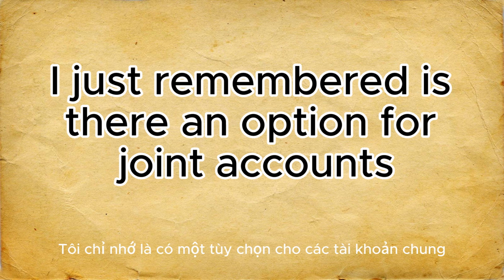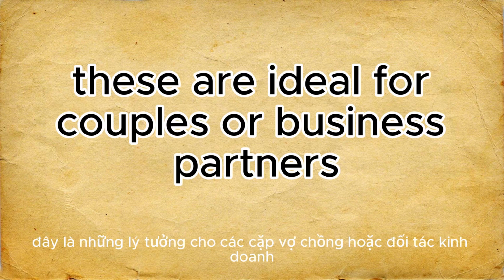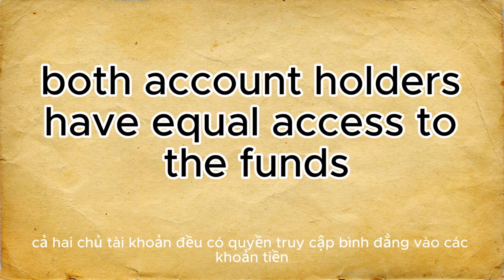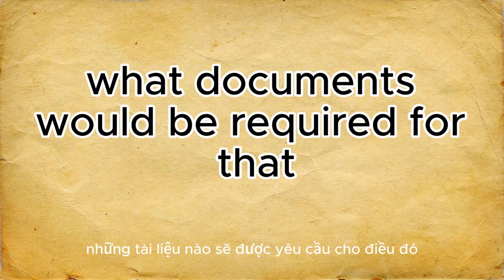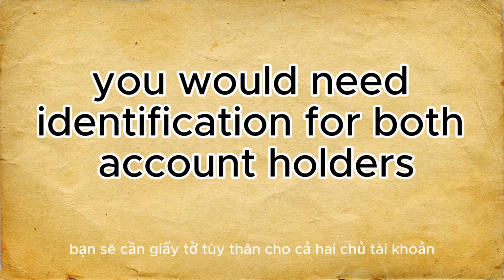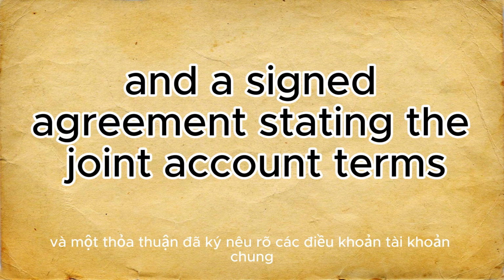Is there an option for joint accounts? Yes. We do offer joint accounts. These are ideal for couples or business partners. Both account holders have equal access to the funds and can manage the account together. What documents would be required for that? You would need identification for both account holders, proof of address, and a signed agreement stating the joint account terms.